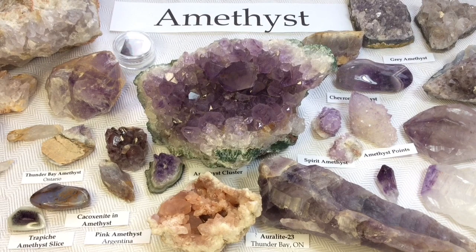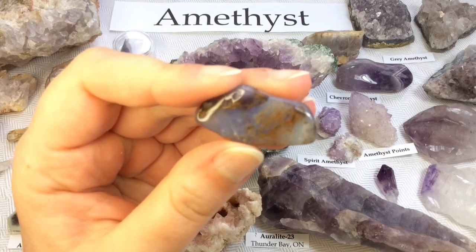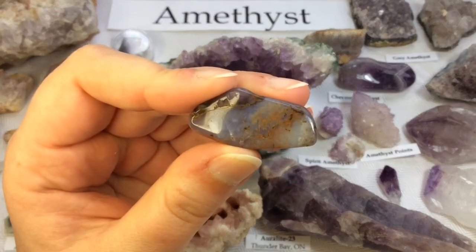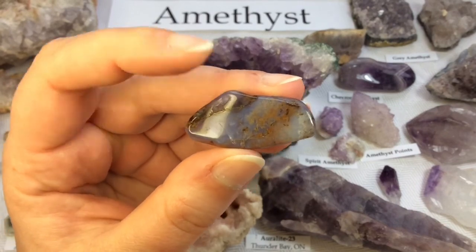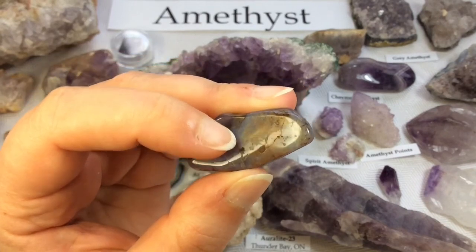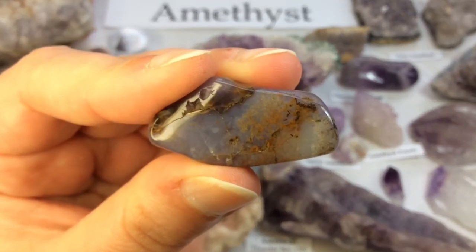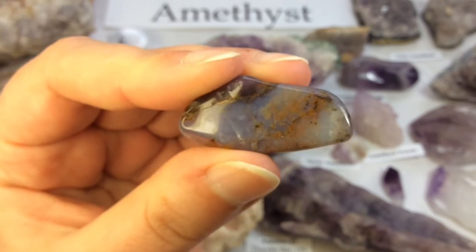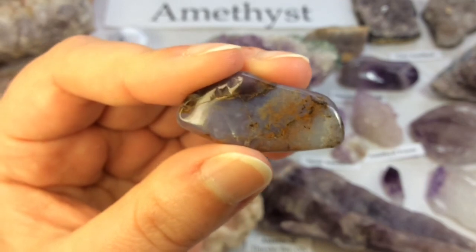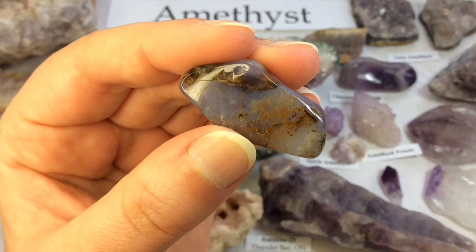Alright, the next one is cacoxenite amethyst, and I only have a little tumblestone of it. It's not something you see being sold as often these days. So the cacoxenite part are the little fluffy orange fibers on the inside of the quartz, and in this case amethyst, as it's purple. There we go. Isn't that beautiful?